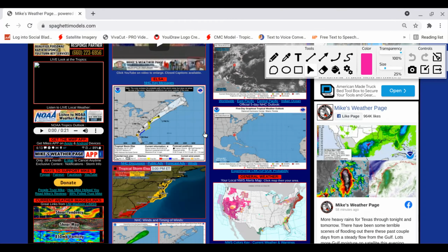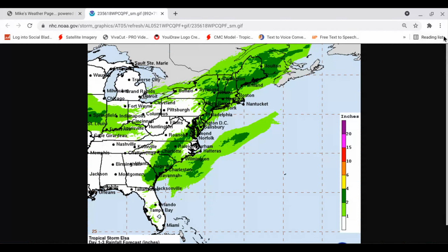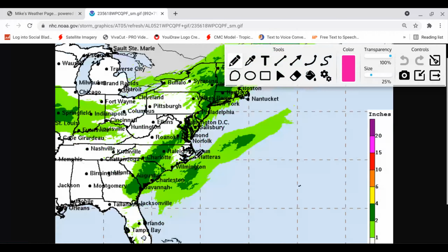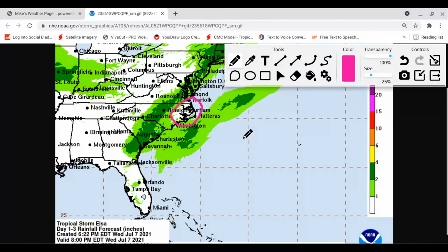So we do want to take a look at our rain, the inches of rain. Now this one, I would go off a little bit differently. You guys can see, let's zoom in real fast. You can see that parts of Norfolk, the Hatteras area, that's nothing. They're expecting nothing for this area. I would put you guys under an inch or two with the squall lines you're going to be seeing. You guys are going to be on the right-hand side of the storm.